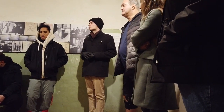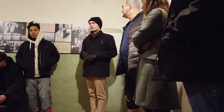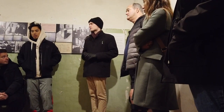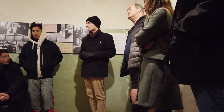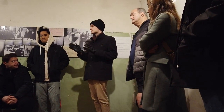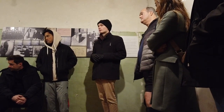In 1972, two boxes like this were found. The KGB took them away, of course. And in 1996, this box was found, mystically, really. And this archive is in the Latvian War Museum. And this metal box is the original one that was found.